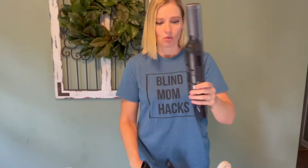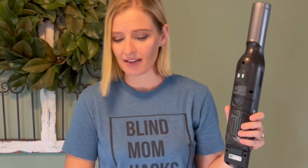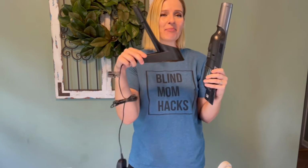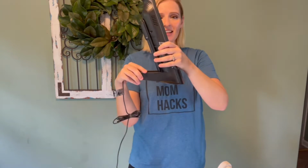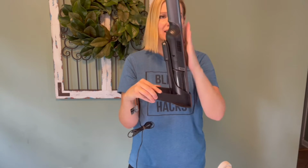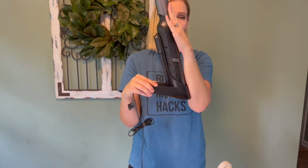Another thing that I love about this one, so it sits, woo! That was the attachment that just fell. I'll show you that in just a second. I'm reaching down here blindly. So this is the base, y'all. As you can see, it just slides in here, and so it literally just sticks straight up, maybe a little over a foot, maybe 18 inches.